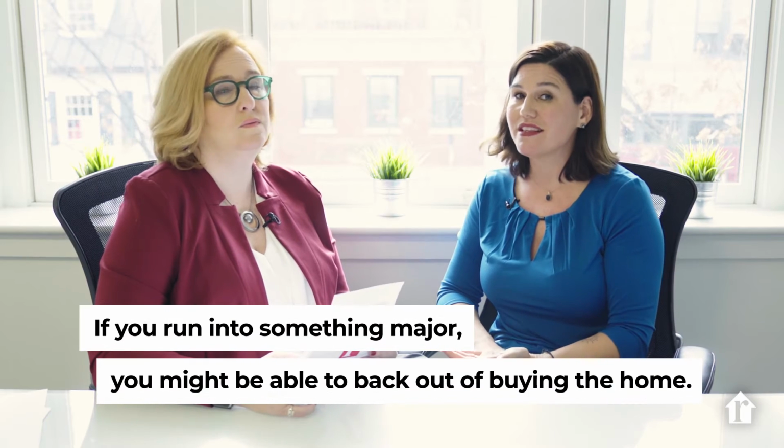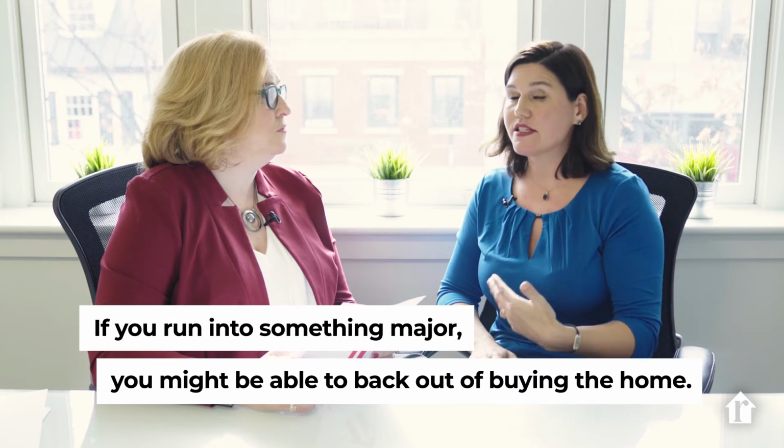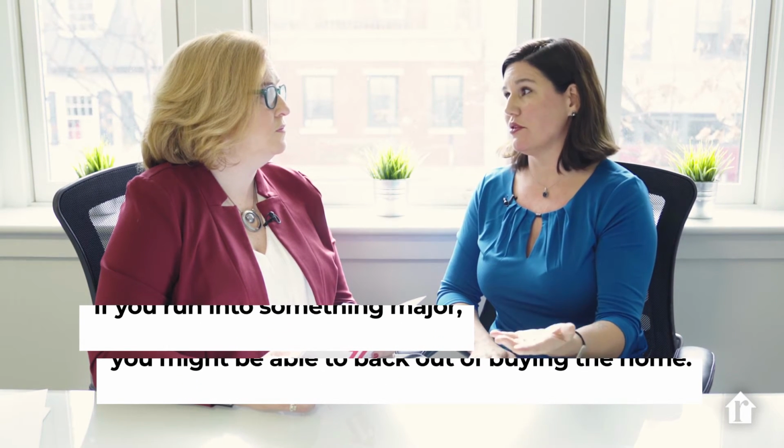So depending on the way that contracts are structured where you're at, and obviously your agent's the best resource for that, home inspections can give you the opportunity to back out of the contract. So if you find something that's a deal breaker for you, that's the out in the contract to be able to step back and go, you know what, this is taking on more than what we wanted to handle, and we don't want to do this.